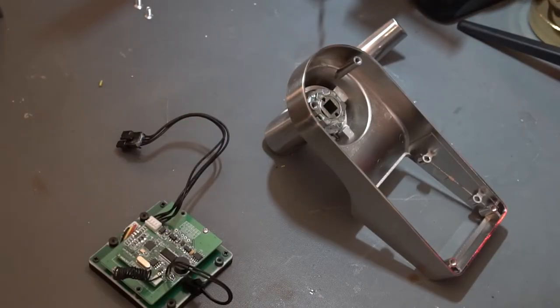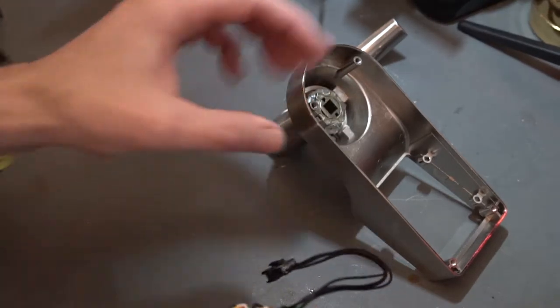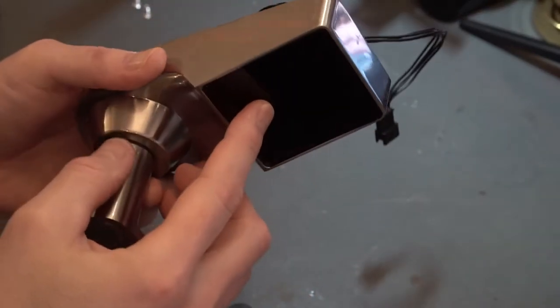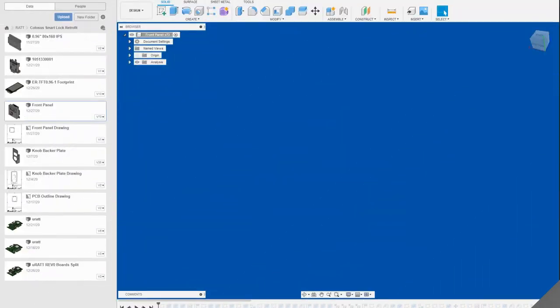But really, come on, let's be honest. We don't care that much about the electronics that this lock came with. Sure, they're fine and they work, but they're not going to get us any closer to integrating this thing with our authentication system and making it part of DoorBot and RATT and all that other cool stuff we have at the makerspace. So let's get to work.